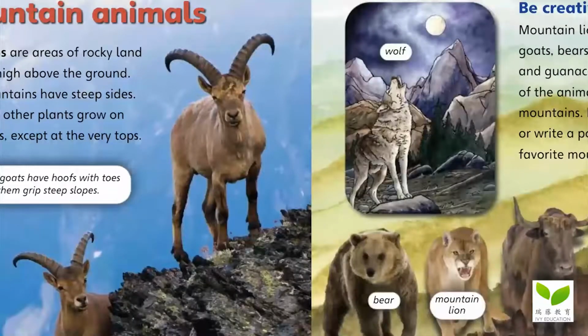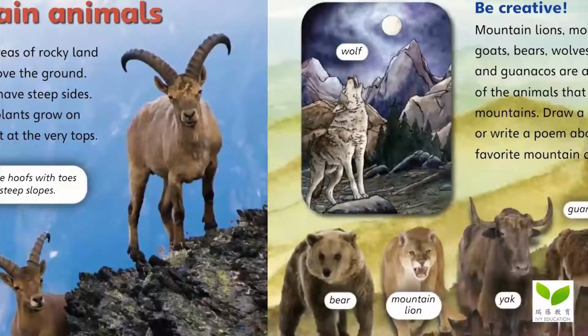Let's see. Yolanda, physical. So their physical adaptation would be the hooves that they have. Their hooves are specifically adapted to help them climb these rocky areas. They help them to find tiny little footholds in those rocks. And then the behavioral, the behavior that they've learned to do, is to climb up.